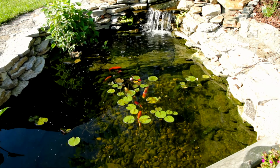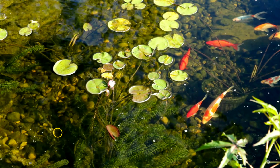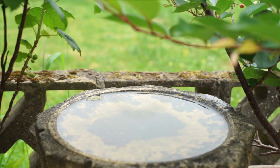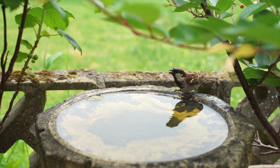One way to improve your habitat for pollinators is to provide shelter, water, and food sources to attract them. A small water feature, even a bird bath, and areas for nesting such as a bee hotel can be very helpful.